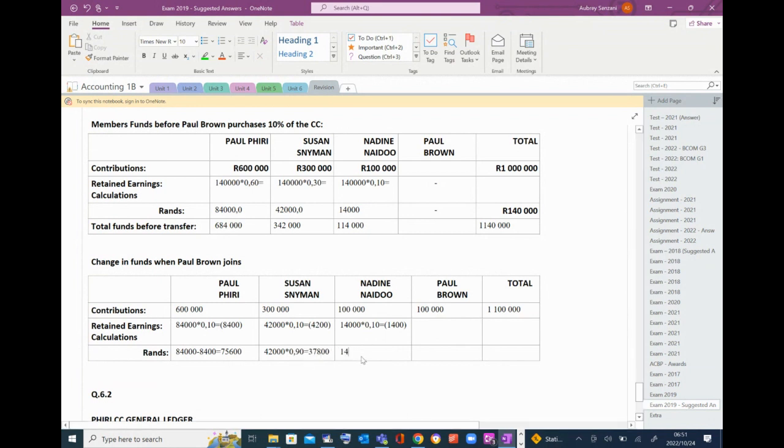I hope someone is calculating for me there the total retained earnings that Mr. Paul is going to now receive. Yes. No, we're doing 2019. The exam. We're on this question 6.1.